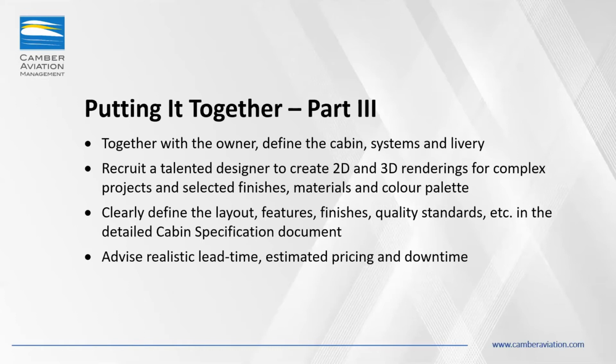But if we're doing a complete reconfiguration, or we're doing a brand new completion, then the designer is essential for taking those ideas and transforming them into a layout that is going to reflect the requirements of the owner, and also their expectations and their sense of taste. So we'll define things like finishes, quality standards, for example, the galley, what kind of systems are going to be in there. As you know, living in Southeast Asia, putting very good, high quality finished Chinese food from your favorite restaurant into an oven is not going to result in a tremendously good meal.